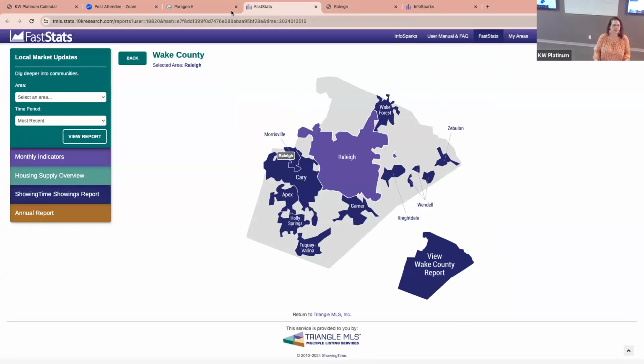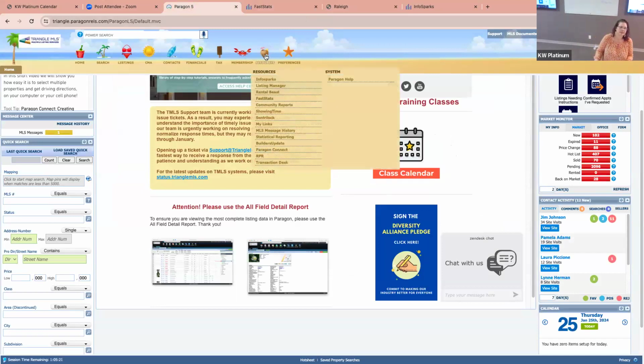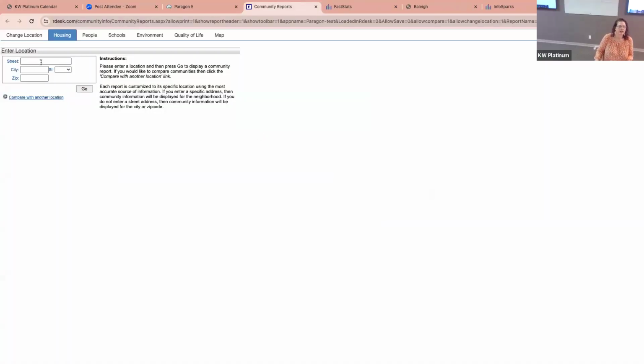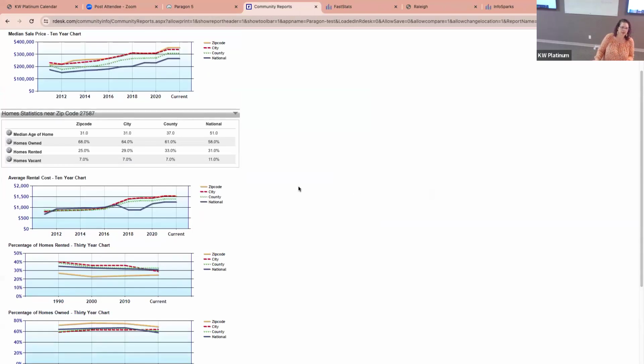The next one is here, and that's community reports. I like this because it gives you information about the properties and the areas. So I'm just going to type my address in here. Have you guys done anything with community reports? Okay, so the cool thing about community reports, it gives you what's going on in the area.